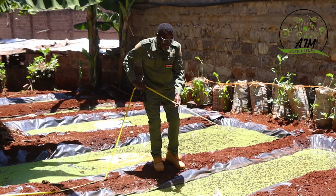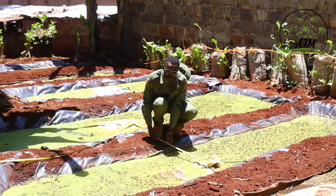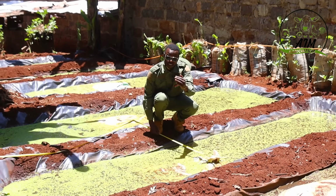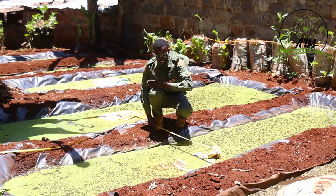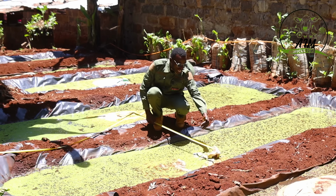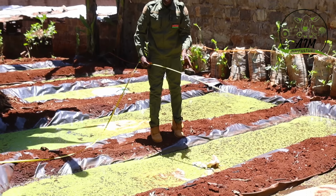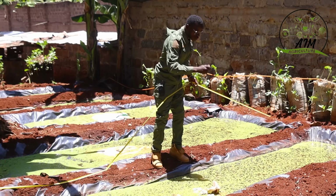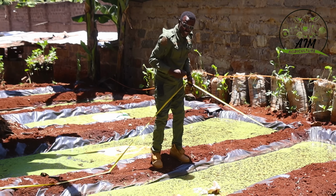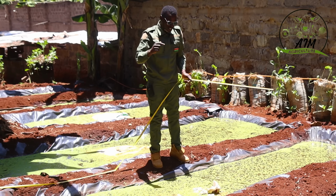but the width must not exceed 5 feet. The reason why we say 5 feet is so that you can harvest while on this side up to halfway, and when you go to the other side, you can harvest the remaining half. And in case of anything that is not normal, it can easily be scooped out. 5 feet width, because you can easily access the pond from any side.